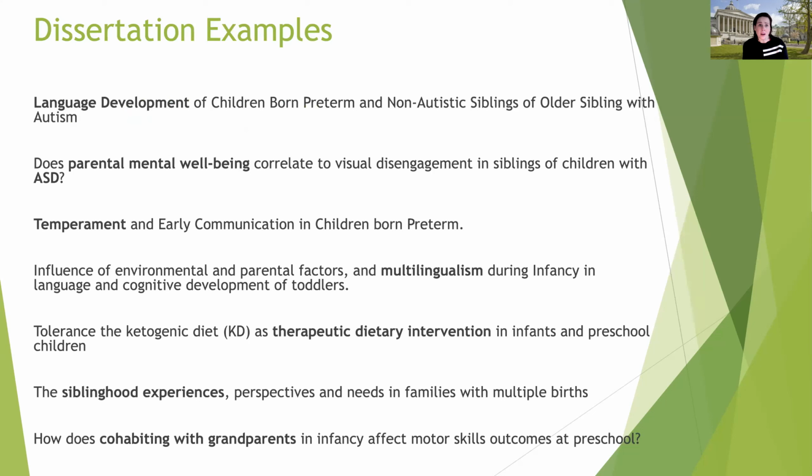These are a few of our past dissertation topics, and there's a lot on the slide, but the reason we've done that is to highlight that there's a wide range of topics that you might explore in the early years. So we might think about language development, parental well-being, neurodevelopmental disorders, in this case autism spectrum disorder. There could be issues of temperament, exploring the experience of being multilingual, a therapeutic dietary intervention, sibling experiences, or cohabiting with grandparents. So there's a whole range of different topics explored from a linguistic point of view, a psychological point of view, a motor skills point of view. There are a whole range of ways of exploring the early years using your dissertation topic. And we would invite you to really enjoy that opportunity to take a deep dive into one aspect of the literature in the early years.